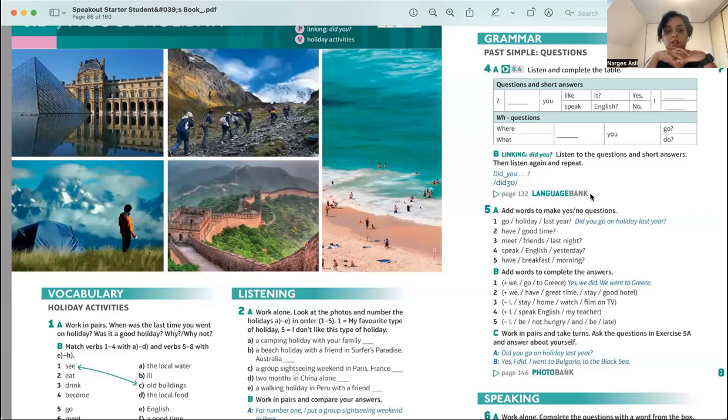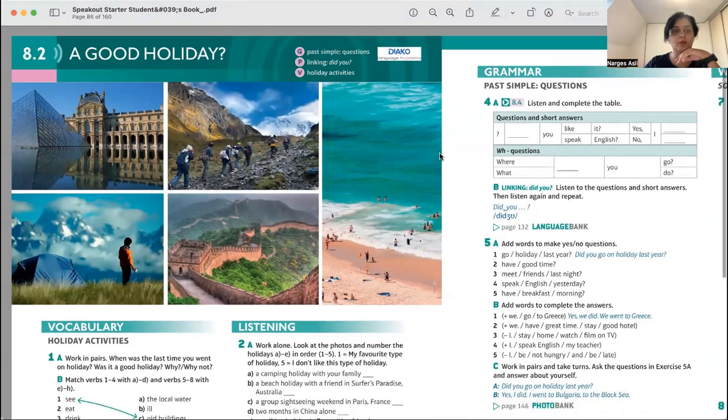I'm an English instructor and today we're going to start lesson 8.2 from a starter book.